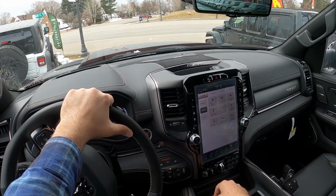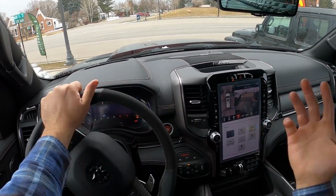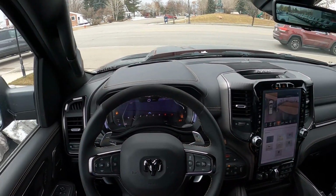But yeah, I think that it just depends on what you're going to be using the vehicle for. Obviously the TRX, it's a truck, so you can do truck stuff with it. It's better at high-speed off-roading because it's basically a V8 Raptor, is a way that you could look at it.